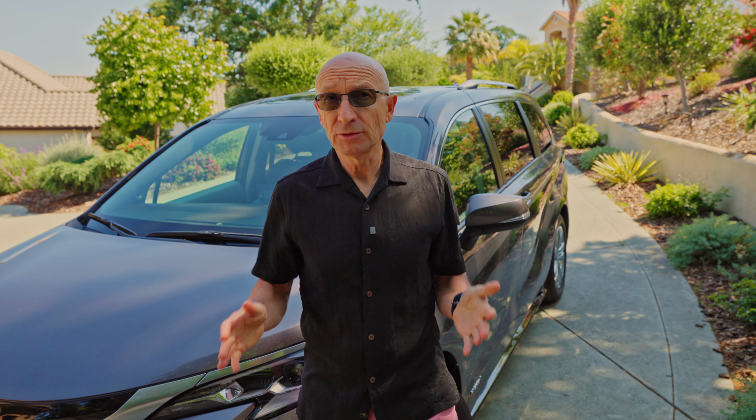First, I didn't include SUVs, crossovers, and station wagons as separate categories because the cabin form factor for these vehicles is very similar. Some SUVs and crossovers have slightly taller cabins and larger interior volume, but not significant enough to consider them as a separate category. So ratings for SUVs and crossovers will be between cars and minivan categories.